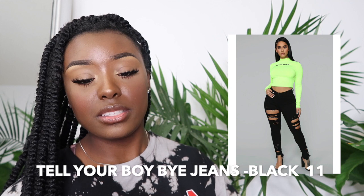So the next thing that I will be showing you guys are the Tell Your Boy Bye jeans in black, and these are also size 11s. These jeans are definitely jeggings. They are very thin. Sometimes when you're trying to put on your jeans and they have rips in them and your toes get stuck in the rips, you gotta be careful with these jeans because this will happen a lot, and you do not want to rip the distressed areas on these jeans.